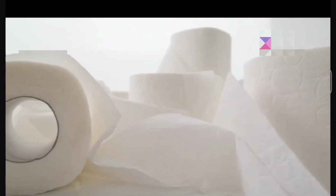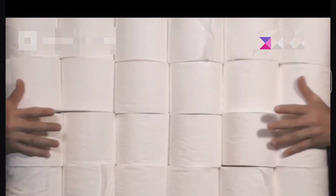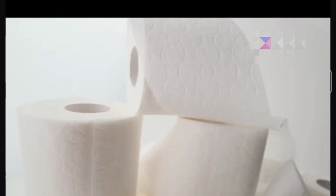Section 7. A touch of texture: embossing. To give toilet paper its softness and absorbency, it needs some texture. This is where embossing comes in.